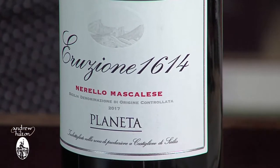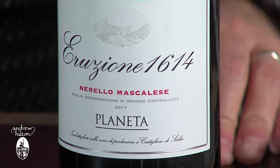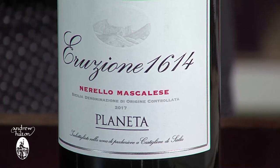Nerello Mascalese is mostly grown on the slopes of Mount Etna, which is an active volcano on Sicily. It's the most identifiable landmark on the island. Nerello Mascalese is a very, very particular grape variety. It really likes volcanic soils, and it tends to be very much like Nebbiolo. It has very pale, dusky skins. No matter how you make it, it's not going to become big and powerful and intense. These are light, airy wines that also have a lot of aging potential.